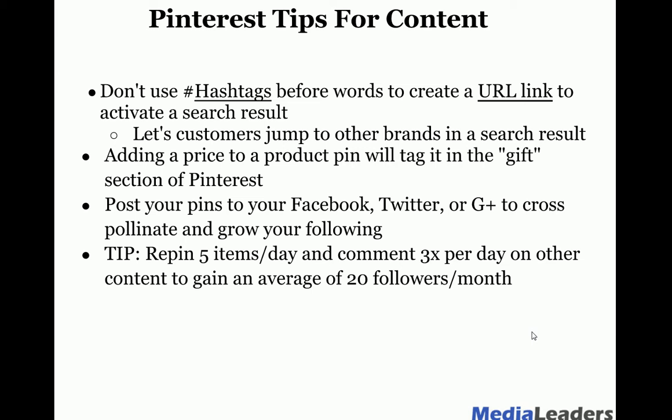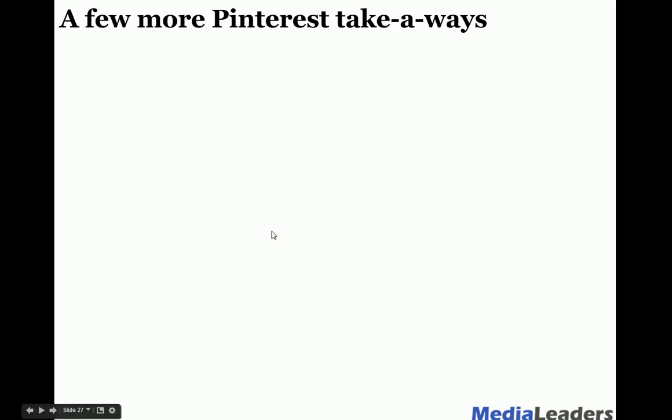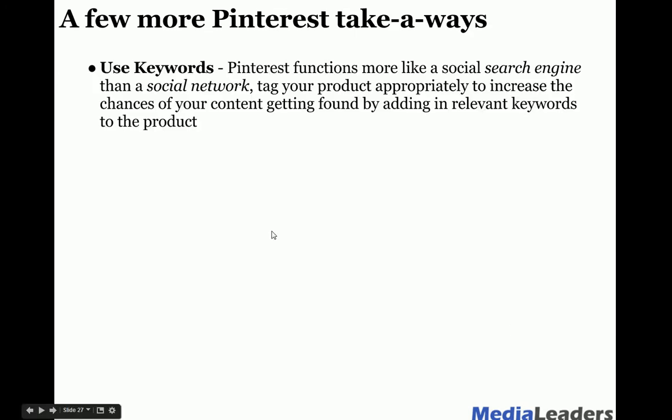You got to find out if it's actually going to be the right fit. Remember the hurdles that I gave you and everything, but there's a little tip, key takeaway for you. You won't see that anywhere else. Here's a few more takeaways.